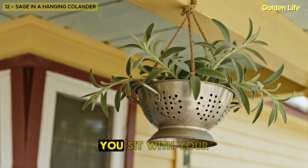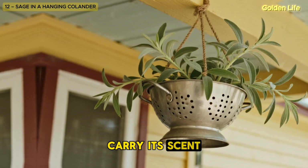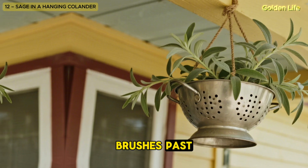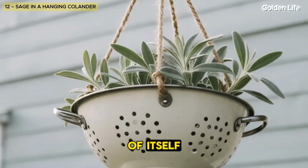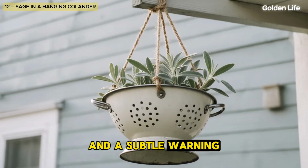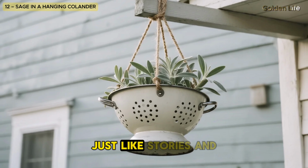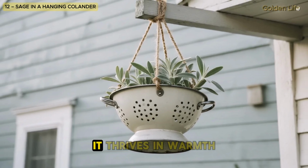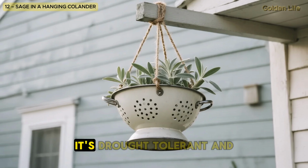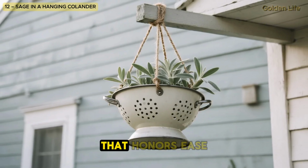Place it near where you sit with your tea, or by the back door, where the breeze can carry its scent. Every time the wind stirs or a hand brushes past, sage gives a little of itself, a hint of earth, a whisper of memory, and a subtle warning to mosquitoes to stay away. Sage likes sun, just like stories and old souls. It thrives in warmth and asks for little. Once it's settled, it's drought-tolerant and rarely needs fussing, perfect for a garden that honors ease.